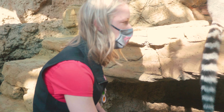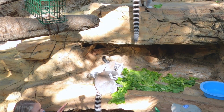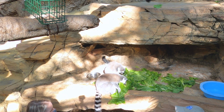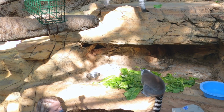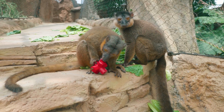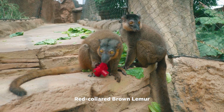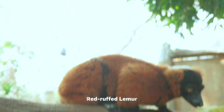So how many, did you say total do you have in here, total lemurs? Right now there are 5 ringtail lemurs in here, but at Lemur Forest we have 11 lemurs total. So we have 7 ringtail lemurs in 2 different groups, a pair, so 1 boy and 1 girl of a red-collared brown lemur, and 1 boy and 1 girl of a red-ruffed lemur. So we have 3 different species and 11 lemurs total.